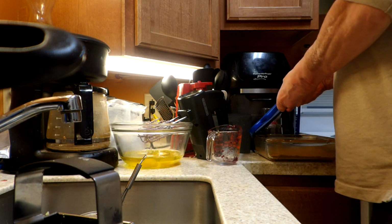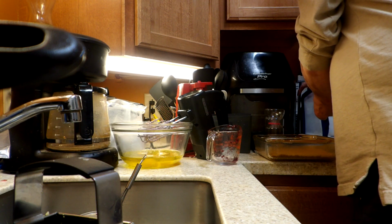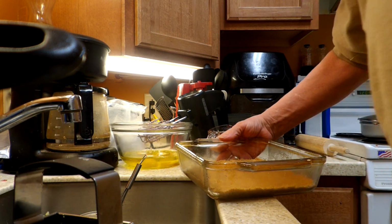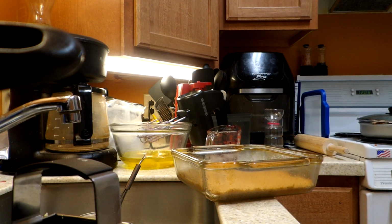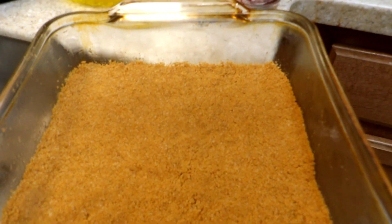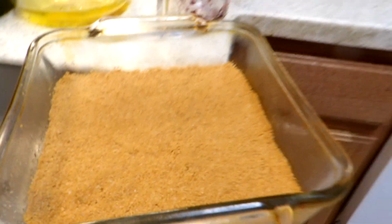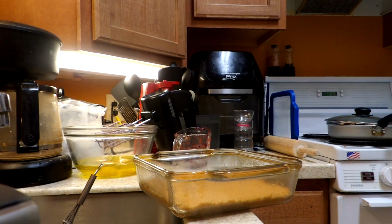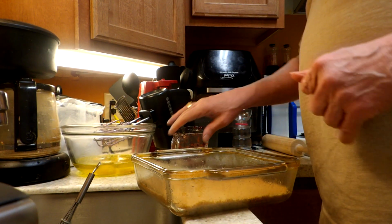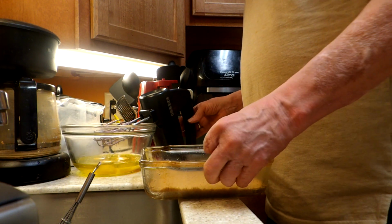I have already done the lining of the cake pan, and that takes 2 tablespoons of sugar in addition to 4 tablespoons of butter, and I just lined it right out. I could tell you to get a tire gauge and the depth gauge and measure that across, but hey, it's all on you.